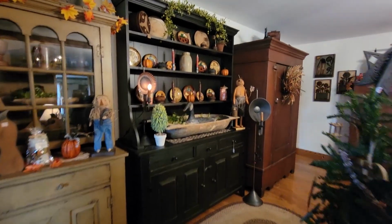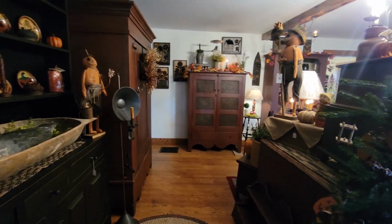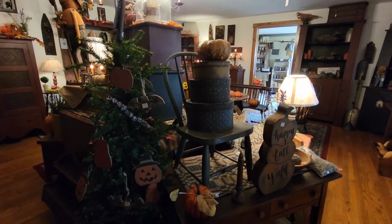But this is the Wooden Horse Primitives, and it's in Berlin also. It's right down from the mall, from the Berlin Antique Mall. It's really easy to find.